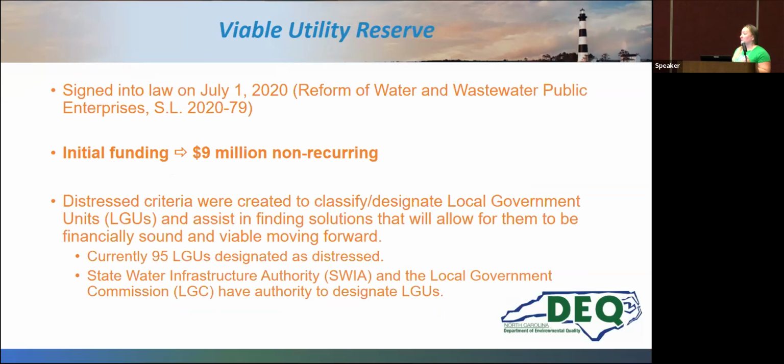So we did create some distress criteria to classify different local government units, municipalities as distressed. And currently we do have 95 that are classified as distressed. Both the State Water Infrastructure Authority and the Local Government Commission do have buy-in to this designation of distressed, and all the designations do have to go through them. So there's a lot of moving parts involved in getting designated, but there's only 95 currently designated and we are currently in the reassessment process, so that number may go up.